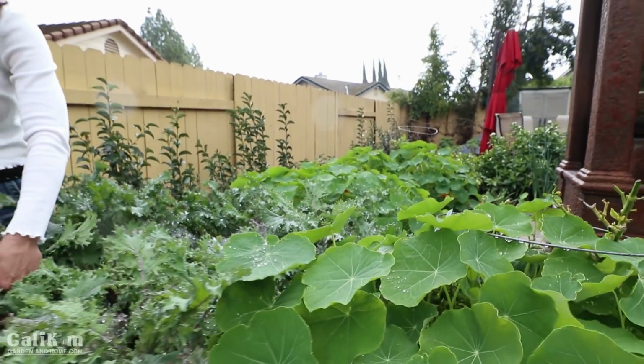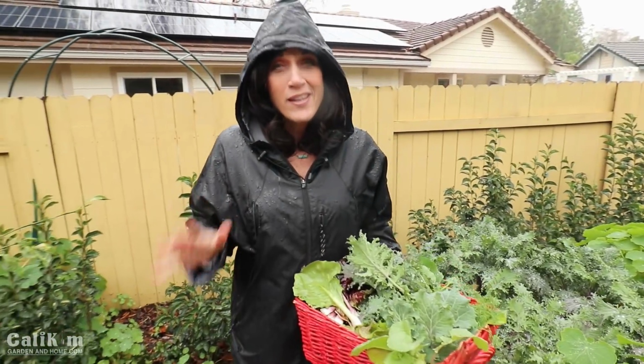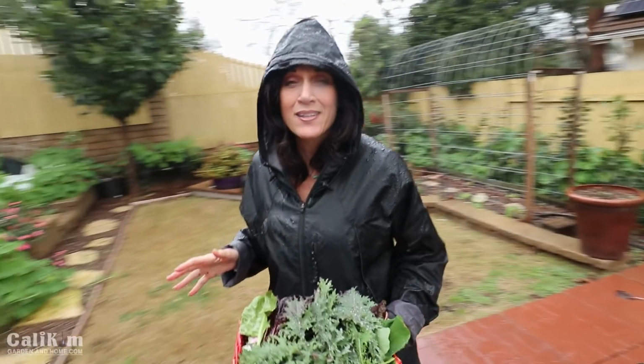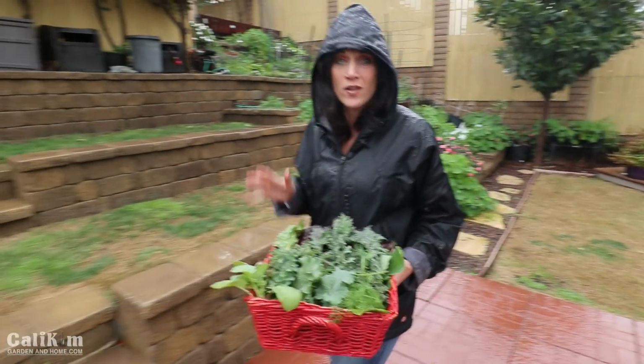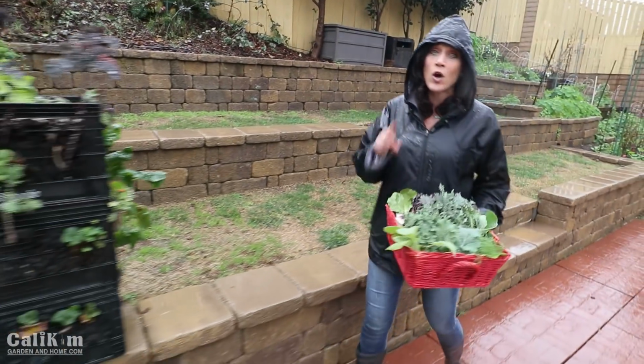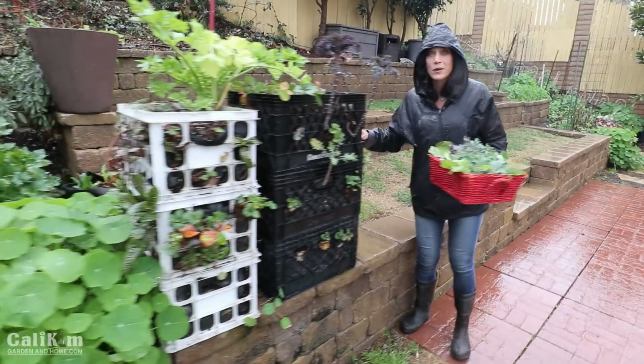I want to say for about 2 years now, maybe even 3 years, this kale has been in here, the same plants. So we had to go inside and grab the rain gear because it's really coming down in sheets lately. This is what it's been like in Southern California over the past week or so. Now I know a lot of you are dealing with the polar vortex, and hopefully that's gone away and you're staying a little bit warmer now.